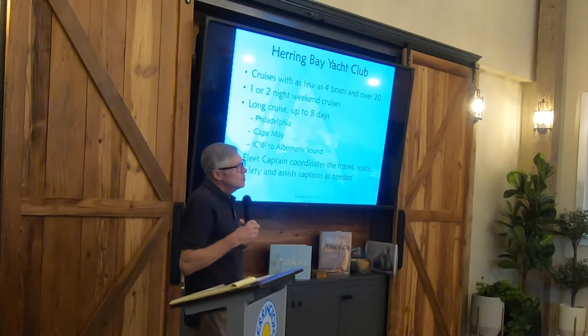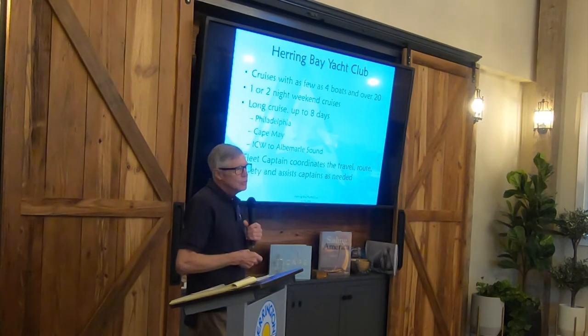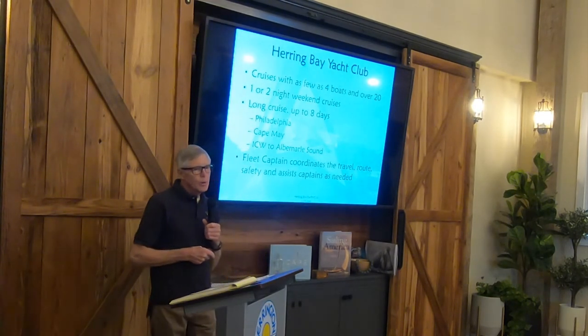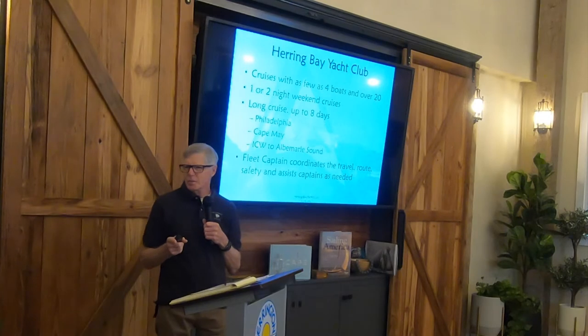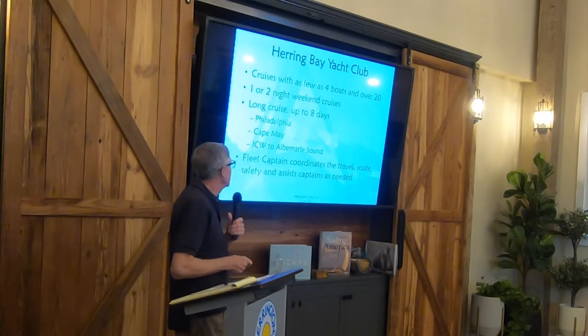The weekend cruises are some of the places that we'll be talking about today. This year, we're scheduled to go to Chestertown, to Rock Hall, to a little place called Slaughter Creek. Let's see, Solomon's. There's one more. Where's the other one? Fairley Creek, way up on the northern part of the bay.